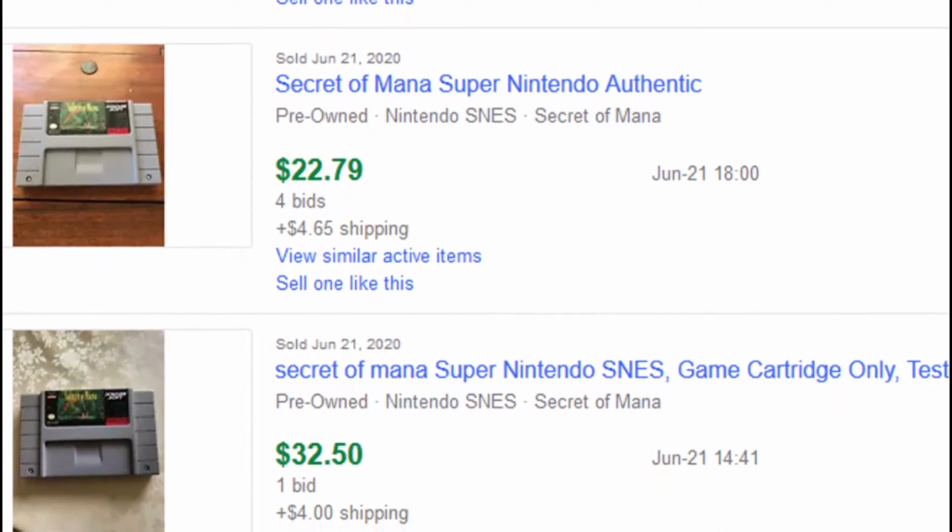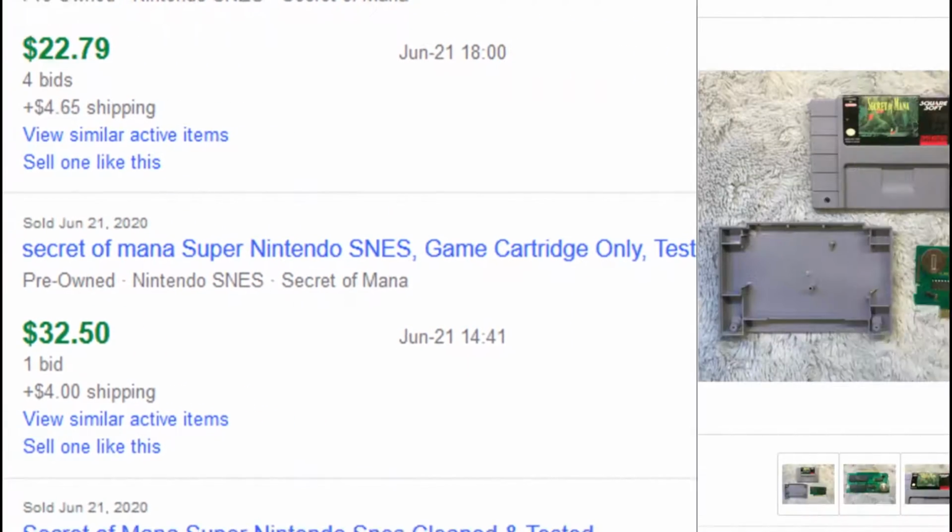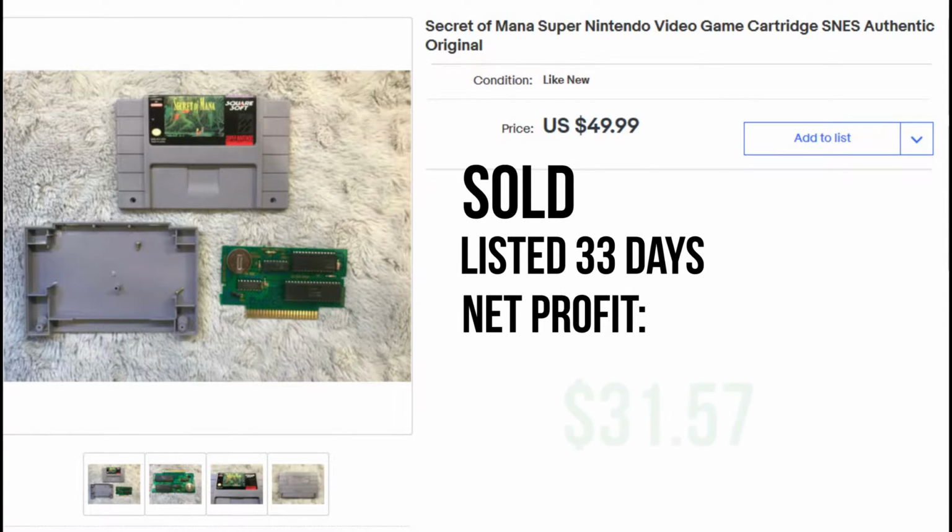Buyers concerned with authenticity appreciate pictures of the game board. It helps verify that this isn't a recent fake.